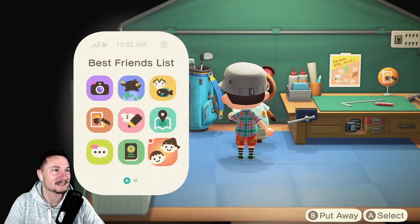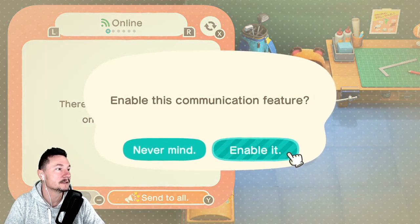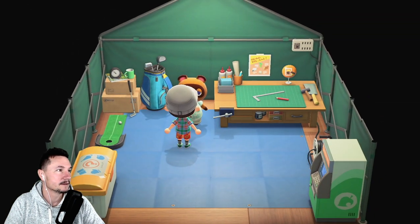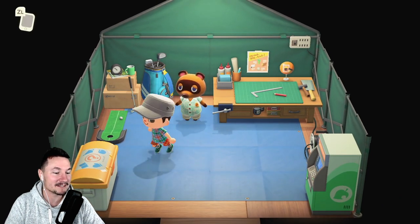This makes me so happy. Stop giving me notifications! Stop! No! Don't notify me, you silly, silly app. You guys, we have so many cool new things. Now we can explore the rest of our island. Yeah, we're gonna craft a ladder.